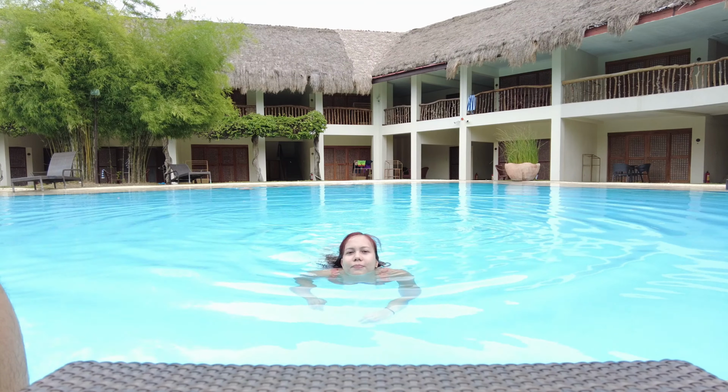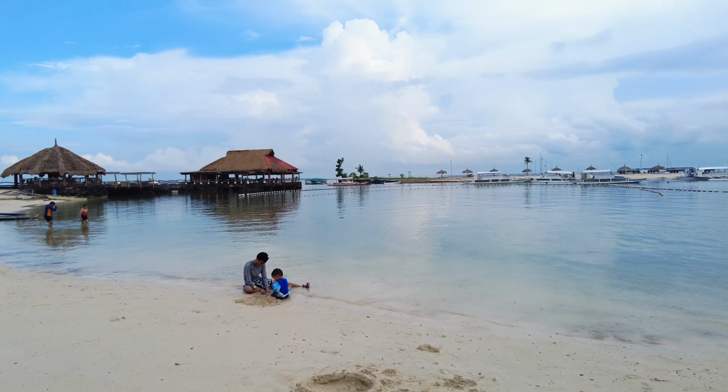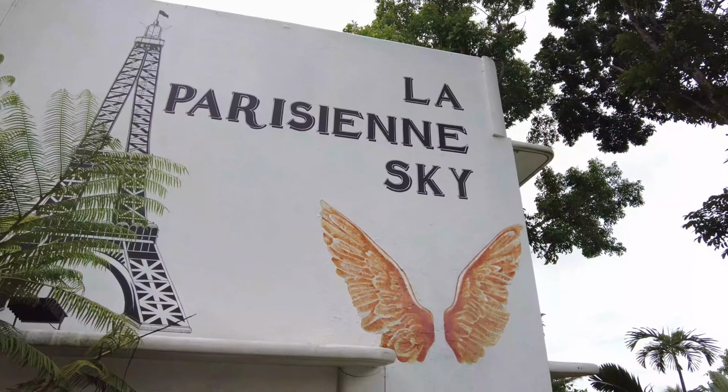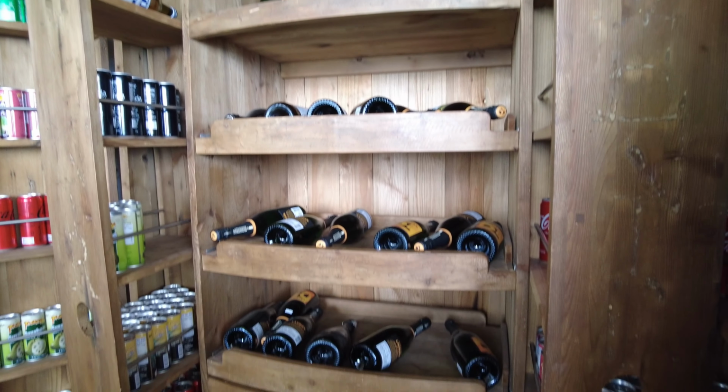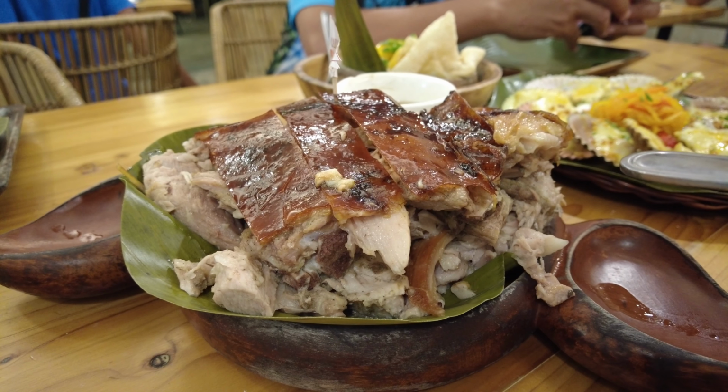Cebu is indeed one of the oldest and most historic places in the country, and it may be known for its beautiful beaches and islands, but it's not the only thing Cebu can offer to tourists. It was a short and bitin visit to Cebu, but I'll be back in December to hopefully visit the beautiful beaches naman.